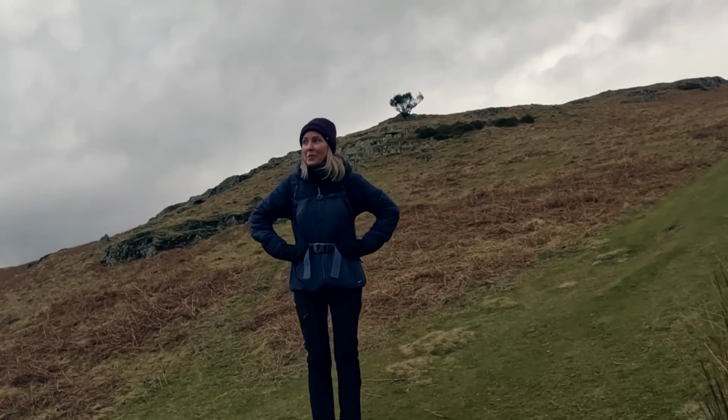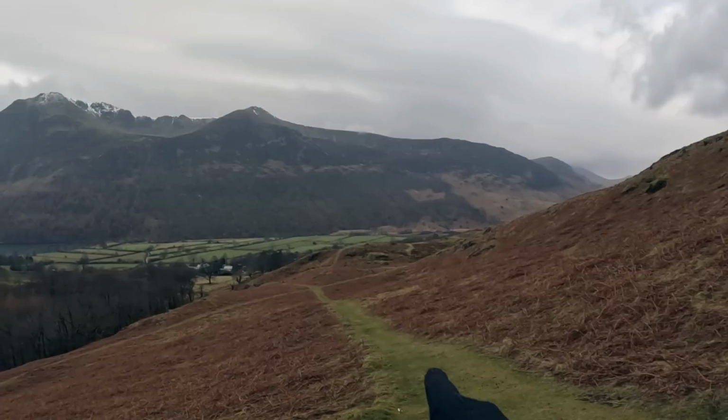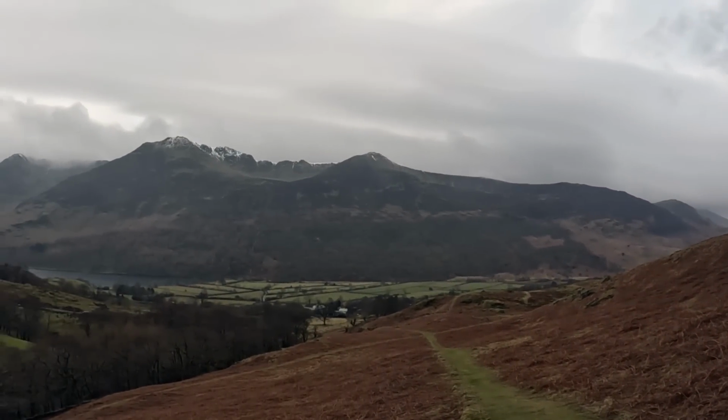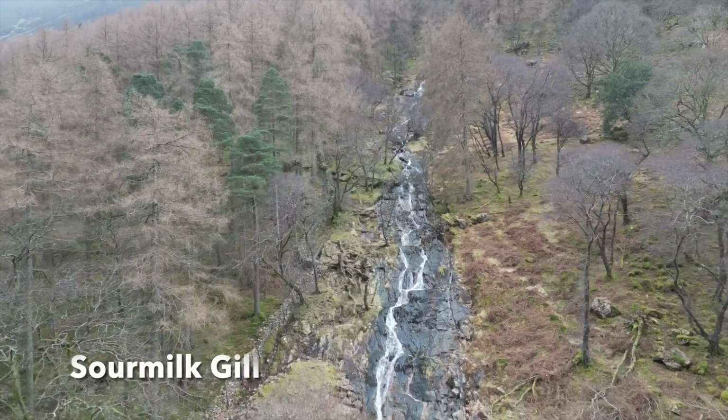We're just joining another path, so you can see here there are a series of crisscross paths on this side. What's the gill called? It's not sour milk. It looks like sour milk. So this is Sour Milk Gill just here coming down.